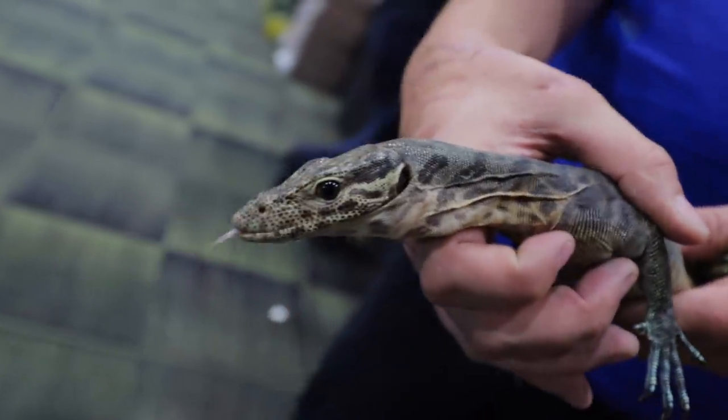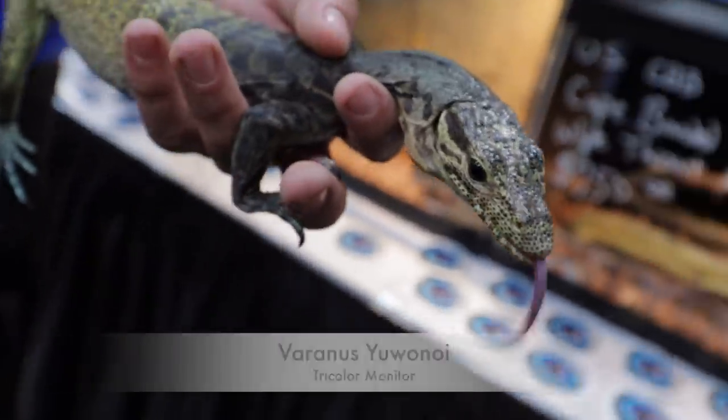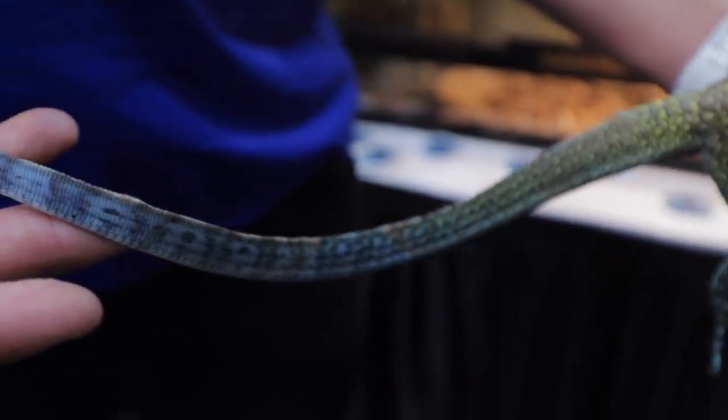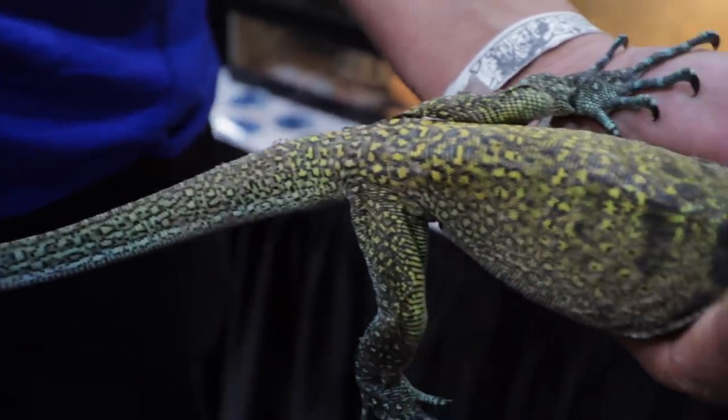Oh yeah. So I wasn't supposed to get anything this weekend, but I found something that I really wanted. This is an extremely rare Varanus euanoi, the tricolor monitor. You can see the beautiful tail. They're not super friendly, but this is a species not brought into the country anymore, so I'm really excited.